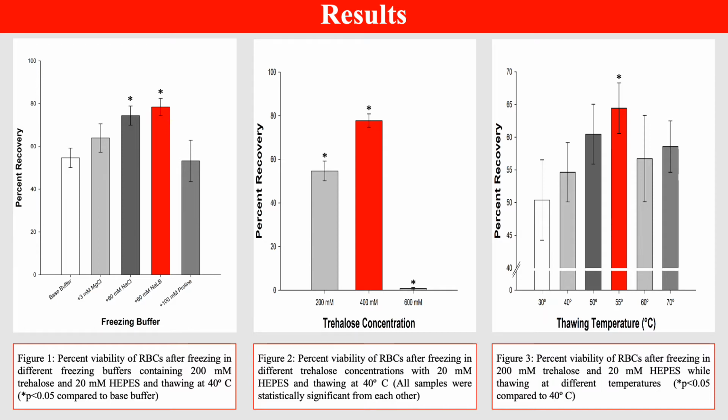Figure 2 shows that trehalose concentration is extremely important. Further optimization will be performed, but as of now, 400 millimolar trehalose is the best concentration to freeze red blood cells at, but 600 millimolar could cause them all to die. So you better make sure your concentrations are right.